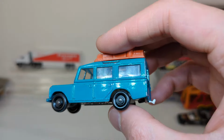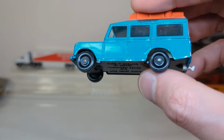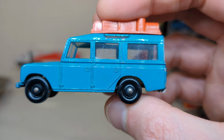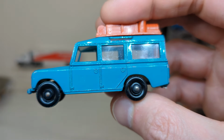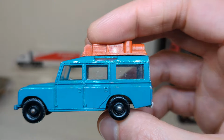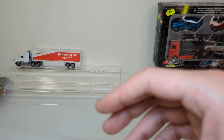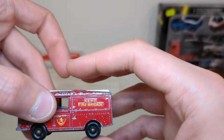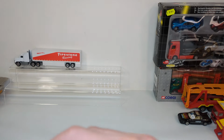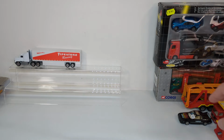Let's see from what year this is. I've not been giving you a lot of info on that. 1967 till 1969 this was available. So 55 to 57 years old. This one, a little bit older, 66 till 69.